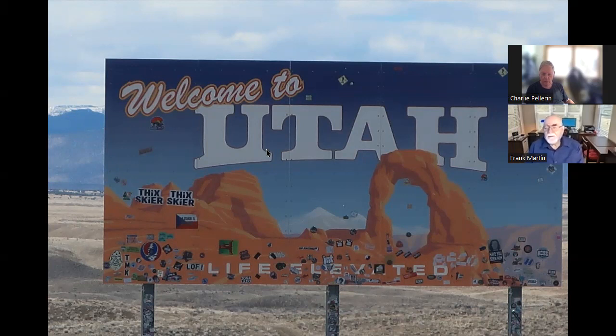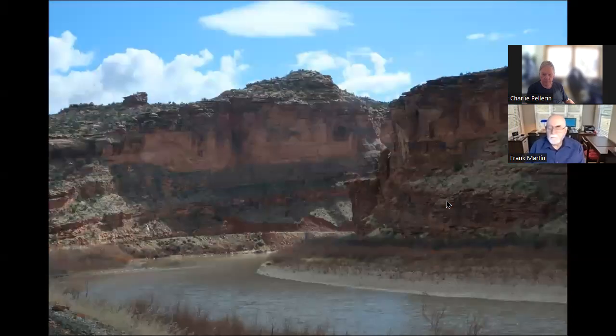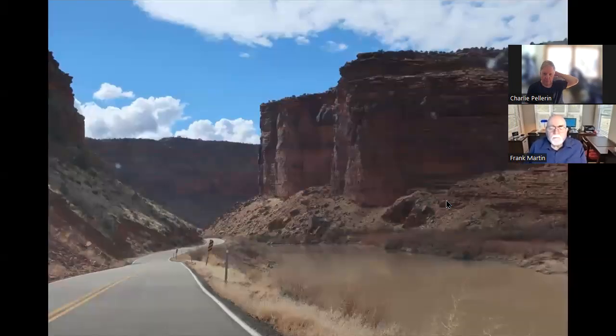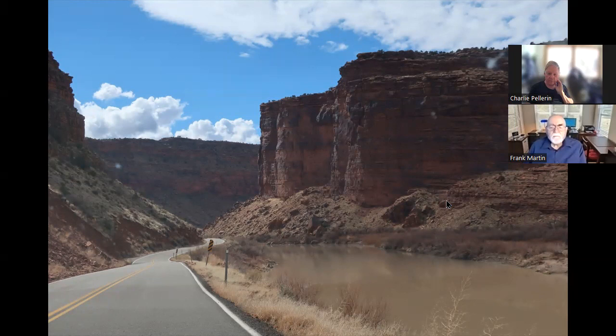This arch is the icon of Utah. We're going to see it. It's called Delicate Arch. We're going to see it later. Now we're heading toward Moab. We've exited the highway. And this is the dramatic change in scenery at this level.